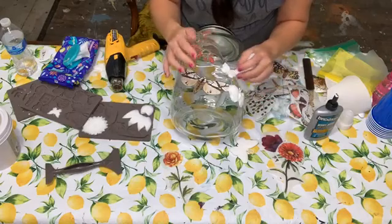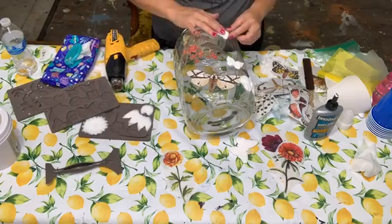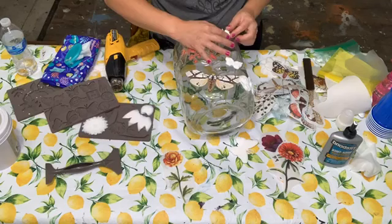Okay. So we have 1, 2, 3, and then I think maybe something right here, maybe another mold. Let's do this guy. Let's just do another butterfly. And I'm just going to put him flat because I don't want to deal with it going around the edge. But I like that I have the option too. Okay. There we go.